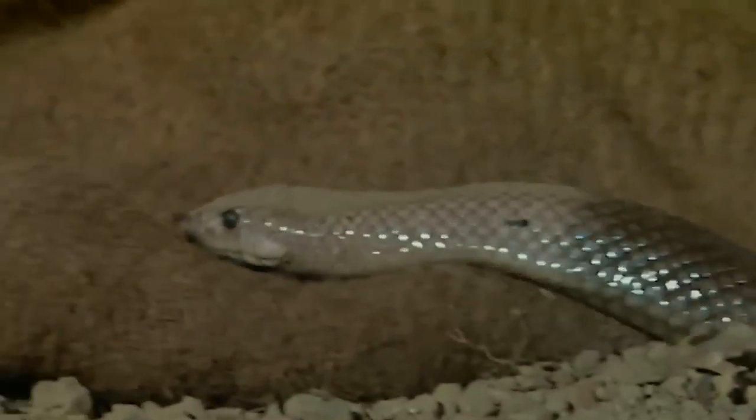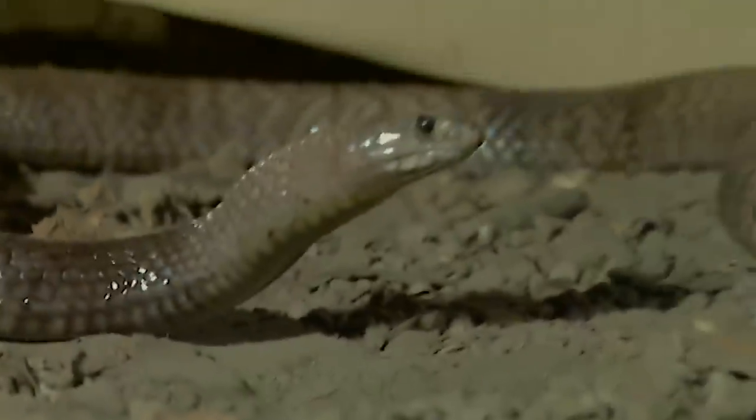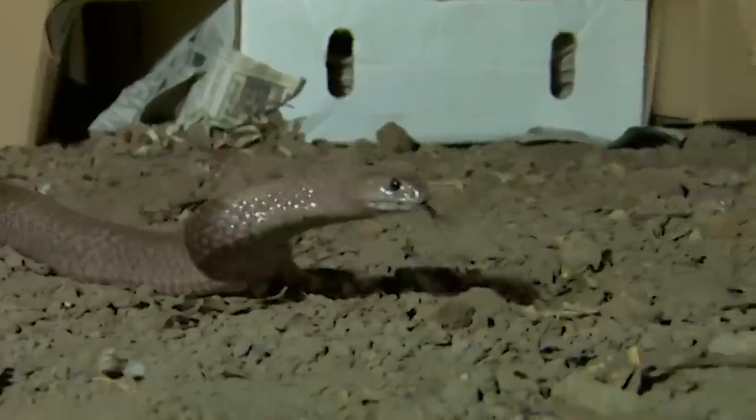No feet means no footsteps. Mice can hear very well, but they still won't know about the snake until it's too late. The tongue flicks, tracking the mouse long distance, and the mouse is as good as dead already.